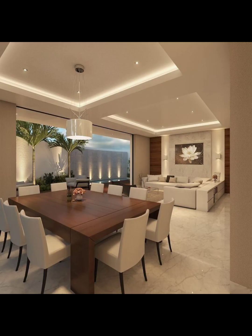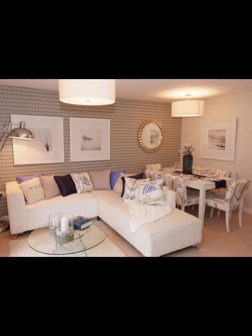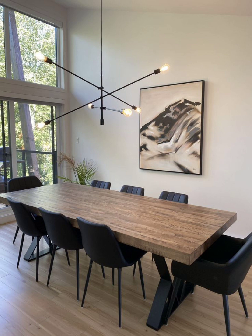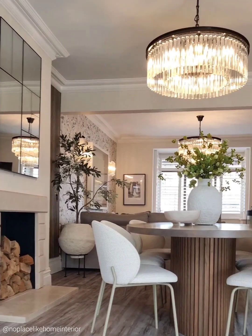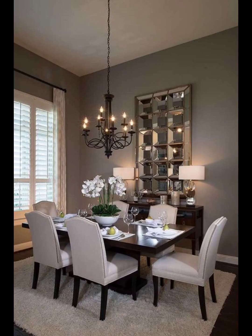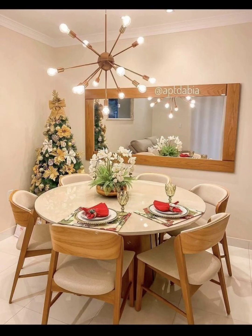Today we dive into the challenges of crafting a cozy living room that seamlessly integrates a dining table. Many of us face limited space, making it a puzzle to arrange furniture without compromising comfort or style. But fear not, we are here to explore ingenious solutions that prioritize space optimization.